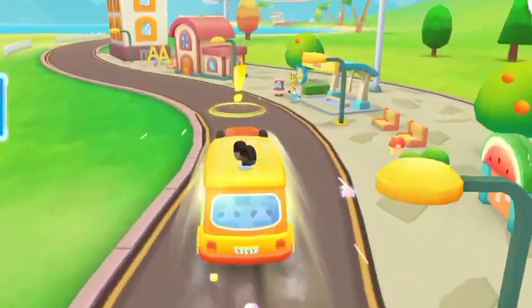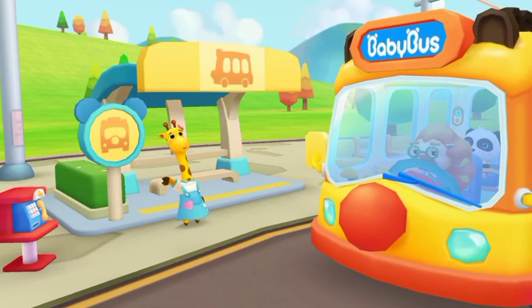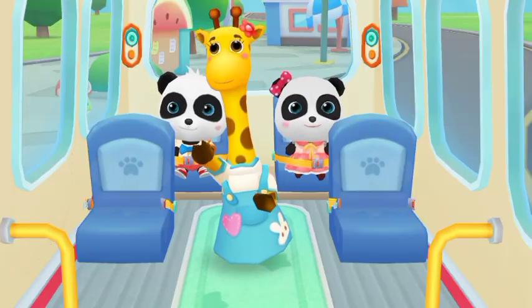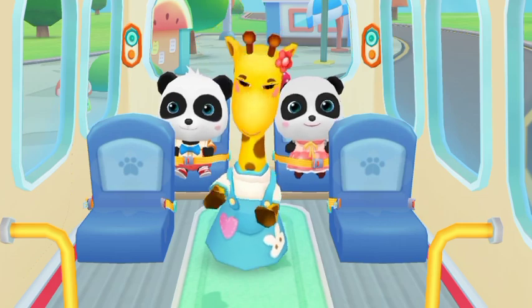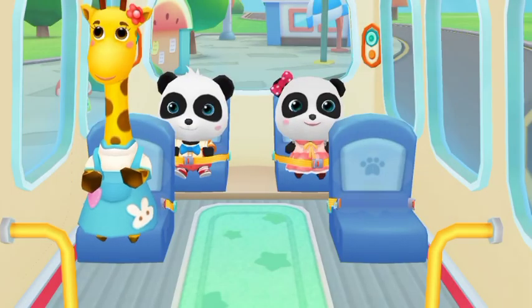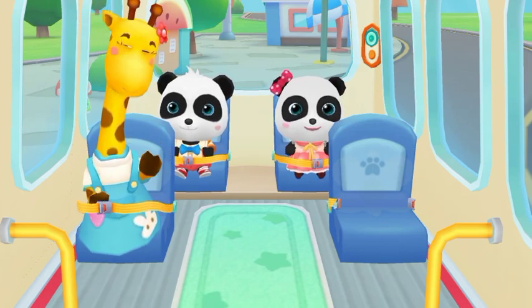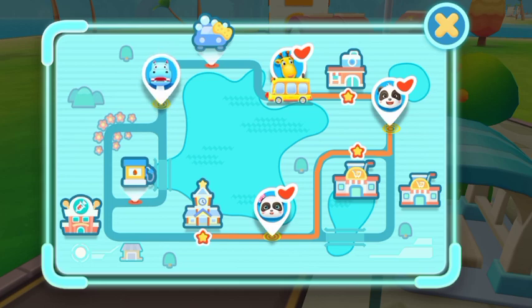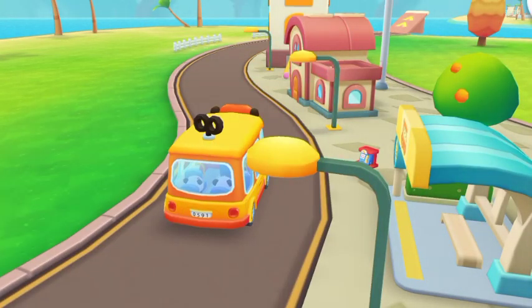Hi, baby bug! Hi, learner! Get on the bus! Where should I sit? Fasten your seatbelt. Thank you! Learner is on the bus. Let's go! We're going to pick up another friend!